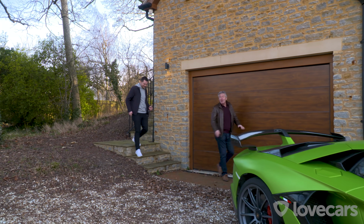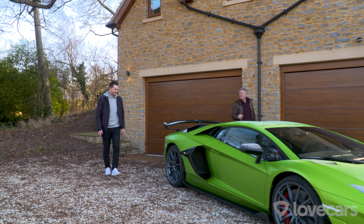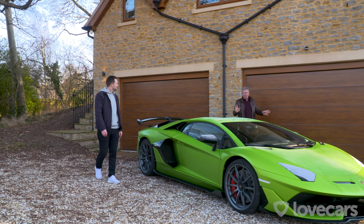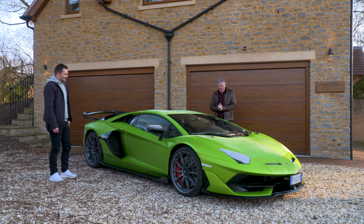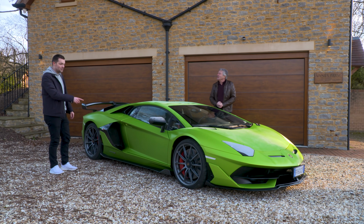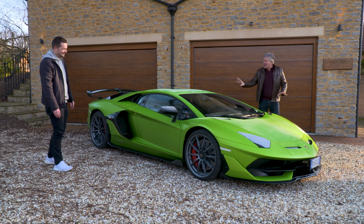Now, Matt, so far we've let you drive an electric Honda and a Range Rover, amongst other things, but a bit special today, Matt, really special. This is a very new Lamborghini. The Aventador SVJ, limited to 900 units worldwide. Yeah, it's probably that one, yeah.